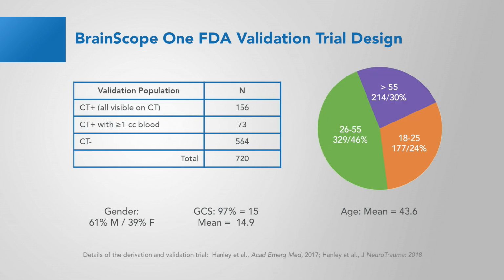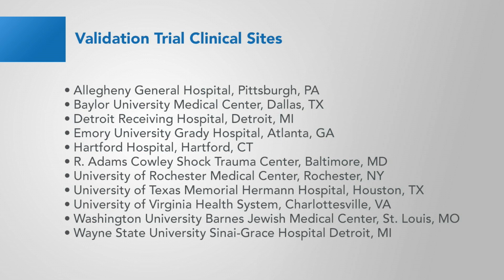The validation population included 720 patients collected at 11 clinical sites. There were 156 CT positive patients, of which 73 had measurable blood greater than or equal to 1 cc, and 564 who were CT negative. The mean age of the population was 43.6, and the mean GCS score was 14.9. This list shows you the 11 major U.S. clinical sites that participated in the validation trial.